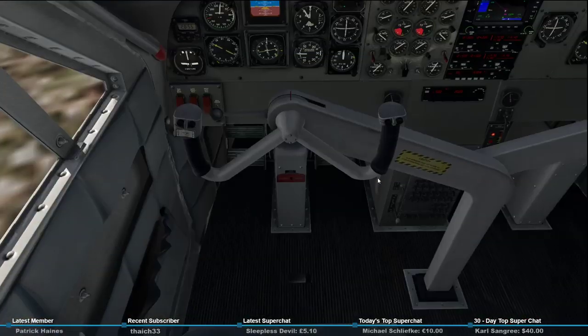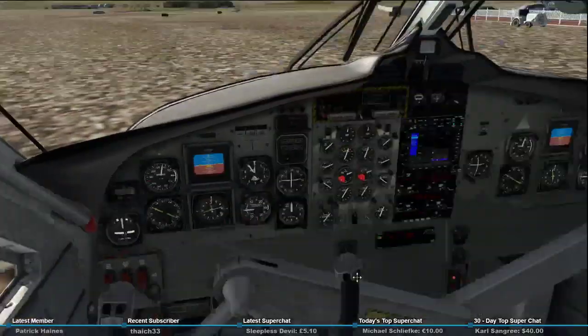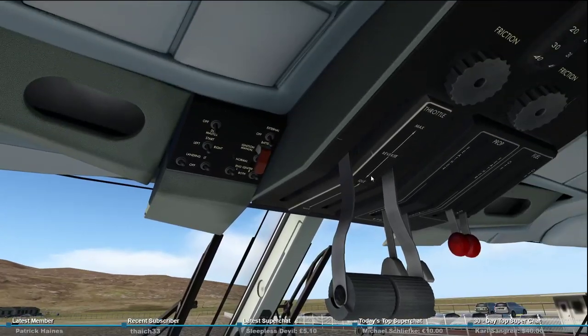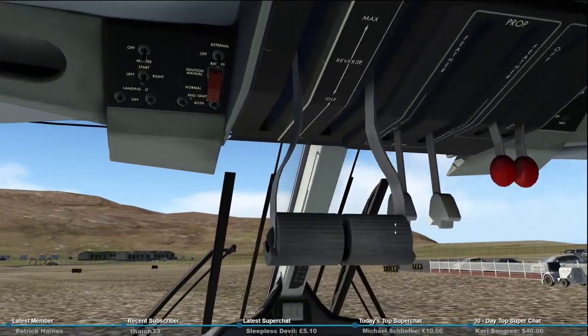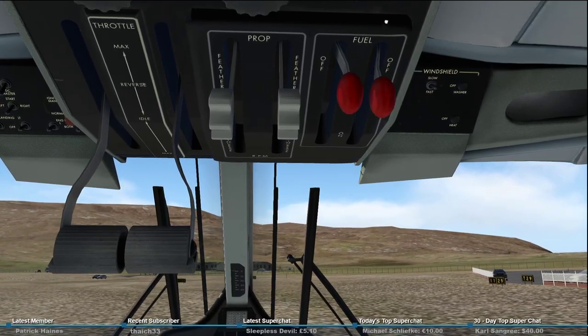Right, flaps are up. Parking brake is set. And checklist, what was it? Let's try and half guess this then. So probably, what was it? Fuel, no, feather the props, wasn't it? That's what they wanted us to do. No, that's the throttle. There we are. Let's feather those, fuel off.